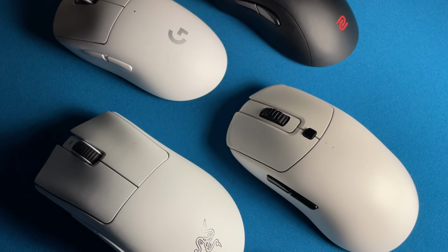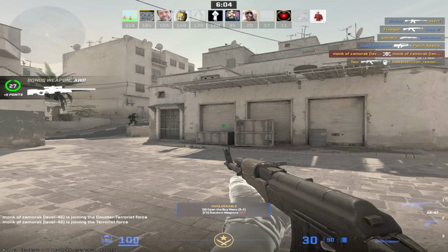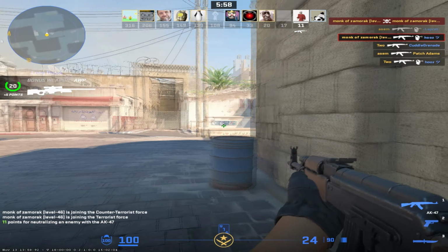Quality control is also something to take into account as well. Be wary to be an early adopter of any new release. In the past, new to market mice have proven to be plagued with quality control issues. Do your research and watch reviews to ensure you make an informed decision.